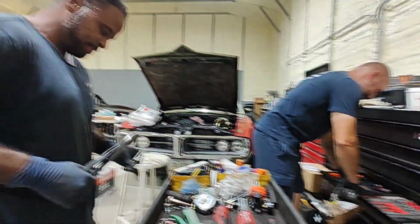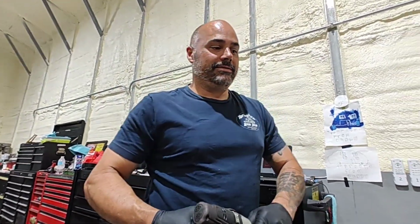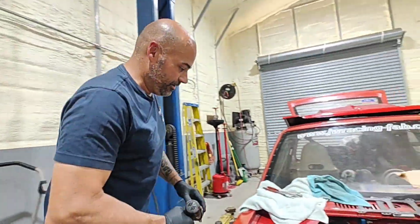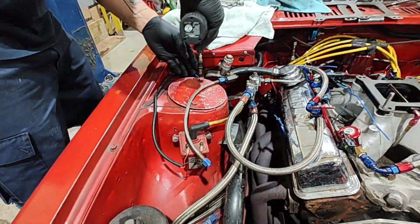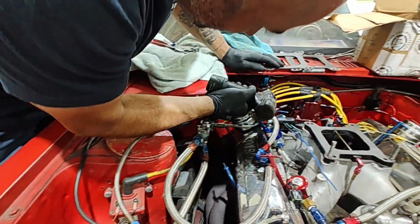We had to take a little excursion earlier. We had to go get a car lift from someone I know that was giving me a car lift. So I said, yes, please. So we'll be putting that one in eventually.